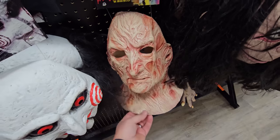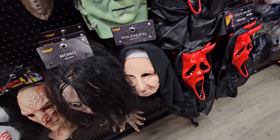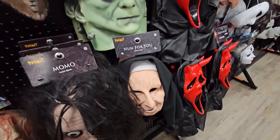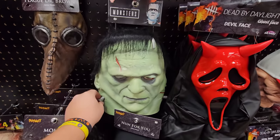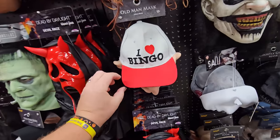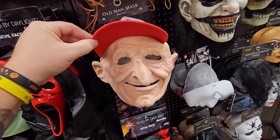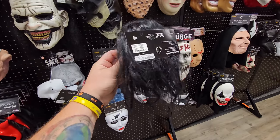We got the Nightmare 4 mask, which I bought yesterday. The Saw mask. I like this one so much. The Nun For You mask. The Red Ghost Face Devil mask. We got Frankenstein, we got the Grumpy Baby, Uncle Bobby, and Papa Pin's best friend waiting to go to bingo with his blue hair. The Ghostly Ghoul with his disgusting hair.